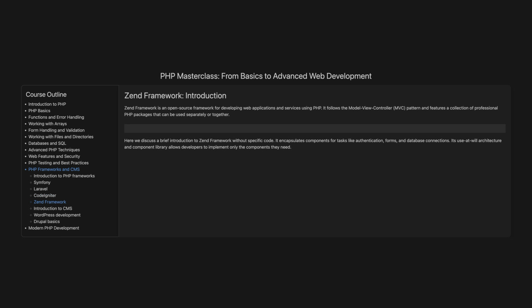Zend Framework. Zend Framework is an open-source framework for developing web applications and services using PHP. It follows the Model View Controller (MVC) pattern and features a collection of professional PHP packages that can be used separately or together. Here we discuss a brief introduction to Zend Framework without specific code. It encapsulates components for tasks like authentication, forms, and database connections. Its use-at-will architecture and component library allows developers to implement only the components they need.